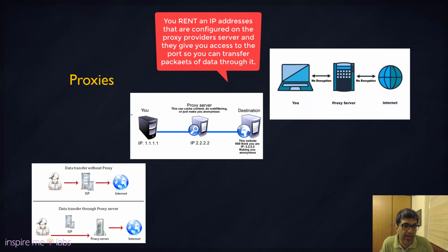It could cost as little as $1 for a semi-dedicated proxy, to a couple of bucks for a dedicated proxy. This is the monthly fee, right? It's not a one-time fee. You have to pay for a proxy on a month-to-month basis. It's a rental model. And then you can buy premium proxies, which cost a lot more.